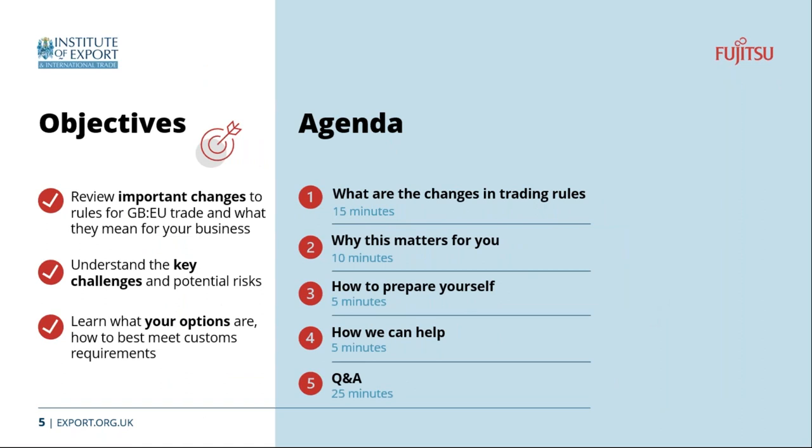So what we're going to be talking about today, in the agenda, is we're going to look at some of the key facts around the changes in the rules, what those changes mean from the 1st of January, and how to prepare yourself and how we can help. And we will obviously have time for questions and answers as well. It's a pleasure to be sharing the platform with Frank from Fujitsu, and myself and Frank will be going through the slides today.